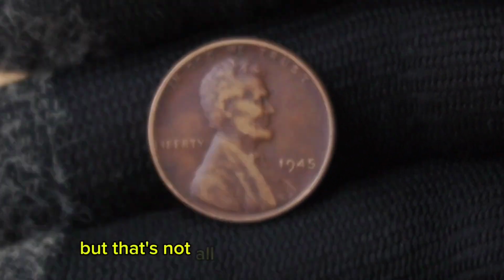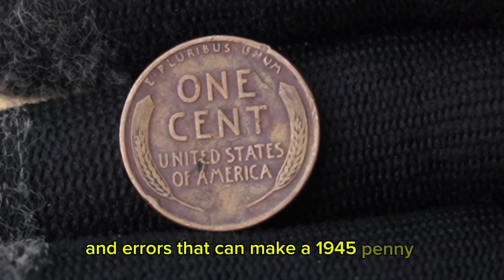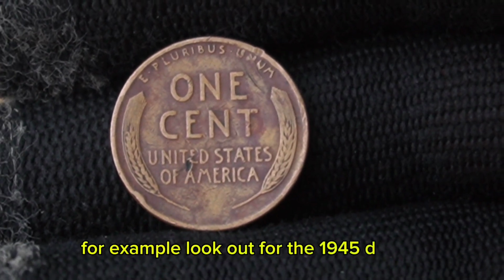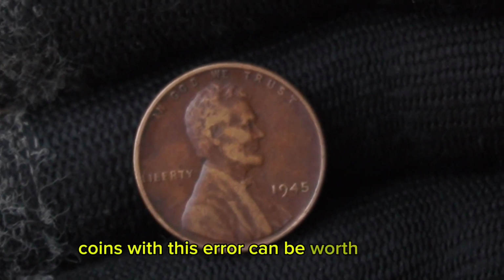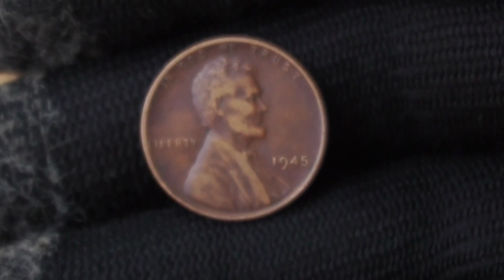But that's not all. There are also some rare variations and errors that can make a 1945 penny even more valuable. For example, look out for the 1945 D over S Mint Mark error, where the Denver Mint Mark was stamped over a San Francisco Mint Mark. Coins with this error can be worth quite a bit more, sometimes fetching over $100 in higher grades.